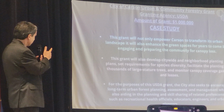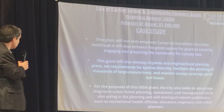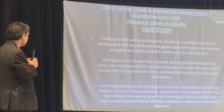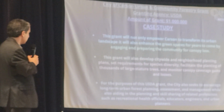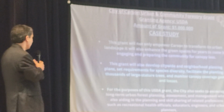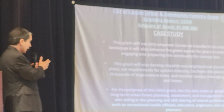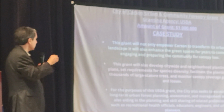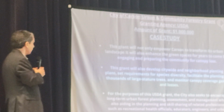And the grant was for Carson to transform its urban landscape, enhance green spaces for years to come, also develop a citywide and neighborhood planting plan, set requirements for species diversity, facilitate the planting of thousands of large stature trees. Purpose of the USDA grant talks a little bit about that. So just one example of what can be done with trees in a very urban, dense, metropolitan section of Los Angeles County. We can go to the next graph.